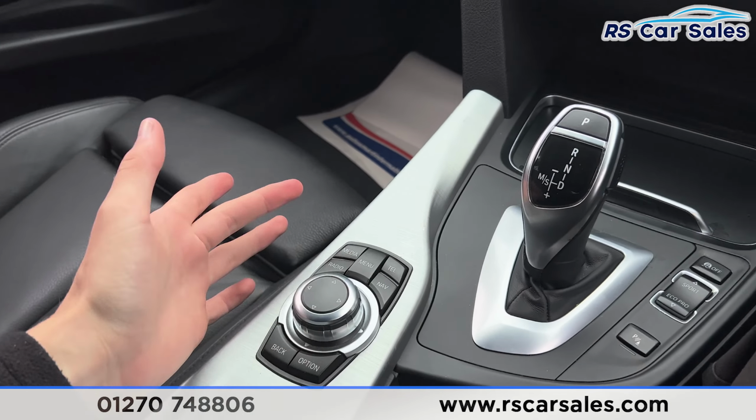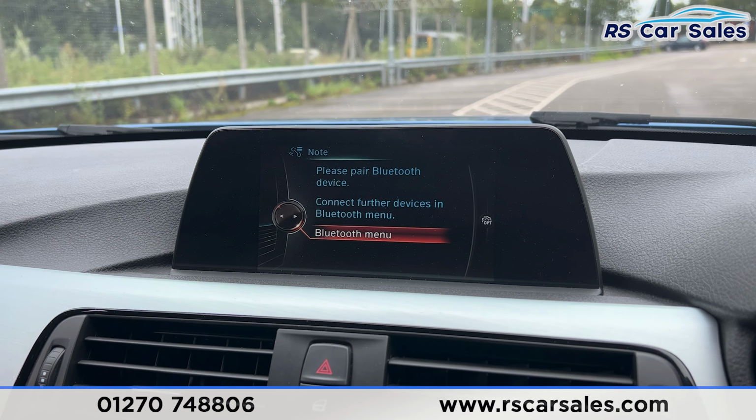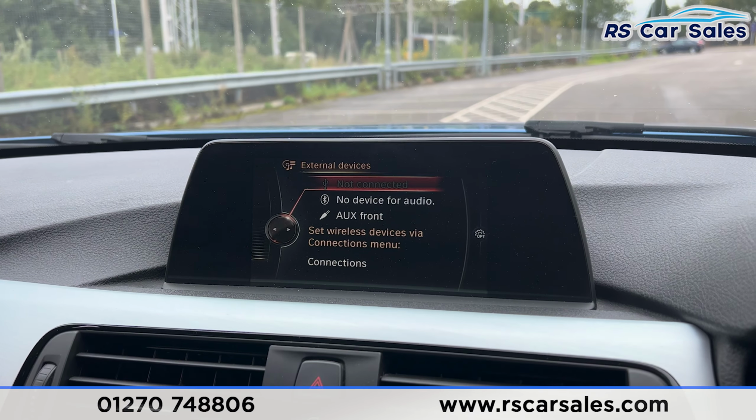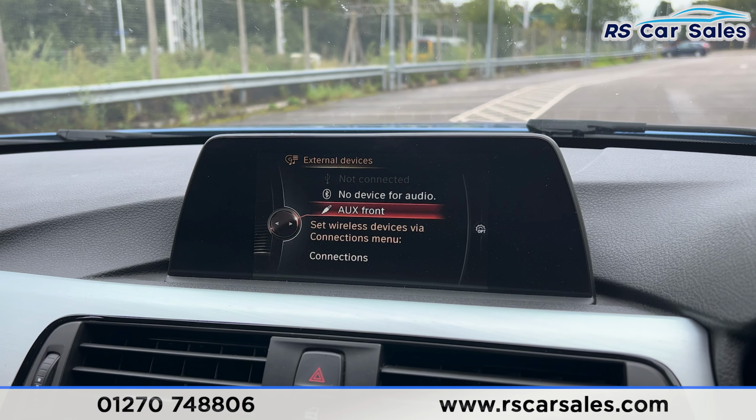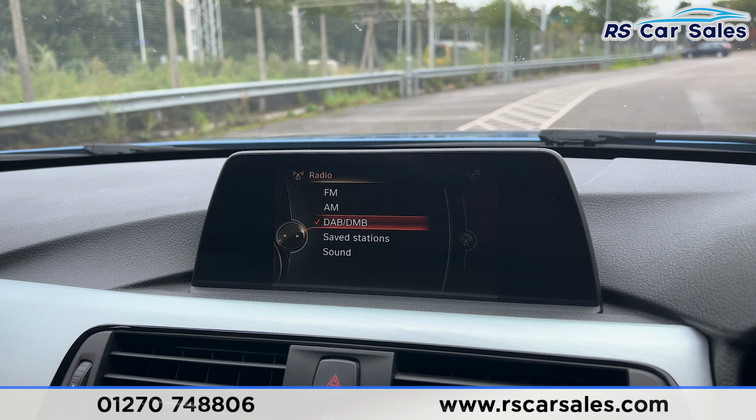We also have the shortcuts down here, so if you click onto the telephone, you find we have the Bluetooth phone connectivity for making phone calls. We also have the Bluetooth audio, the USB and the auxiliary for the media. We have the radio stations where you find the DAB, FM and AM stations.